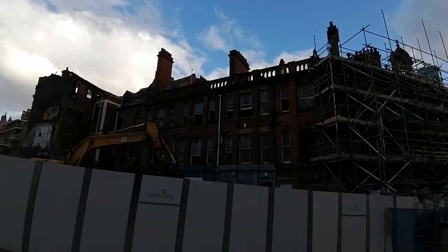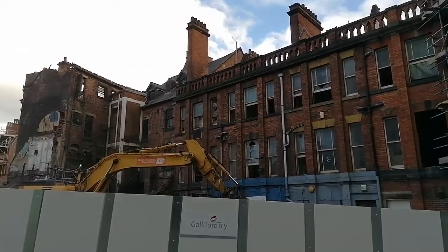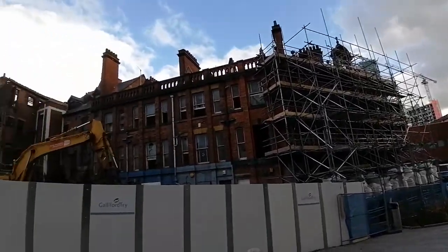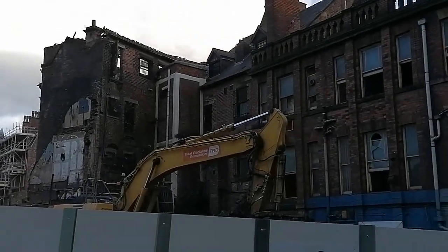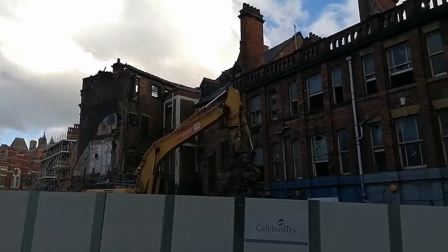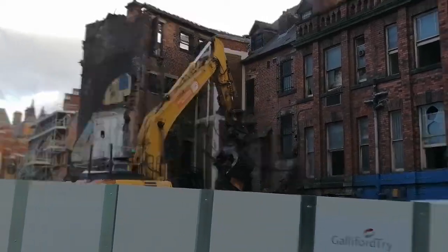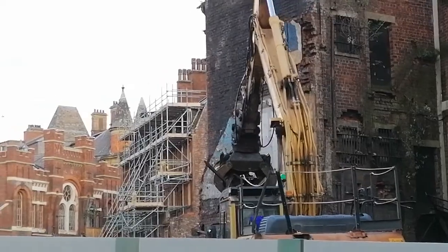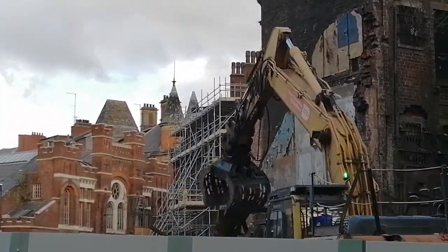Not good news. So we're losing a lot of the old character buildings. A lot's been demolished since the war, 50s, 60s, 70s. What wasn't bombed was demolished, very sadly, to make way for new developments. Unfortunately still knocking down old buildings, as you can see here, as I speak.